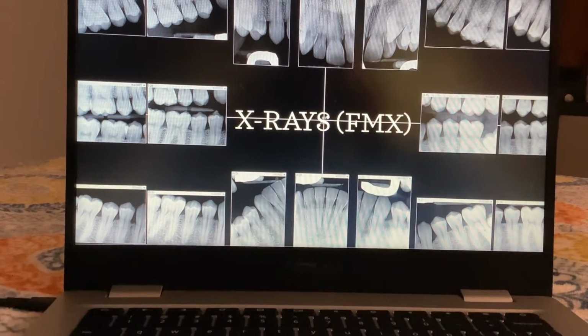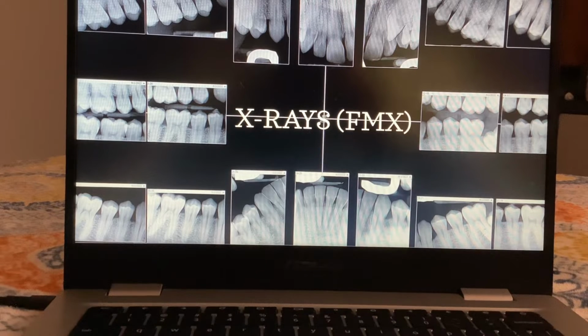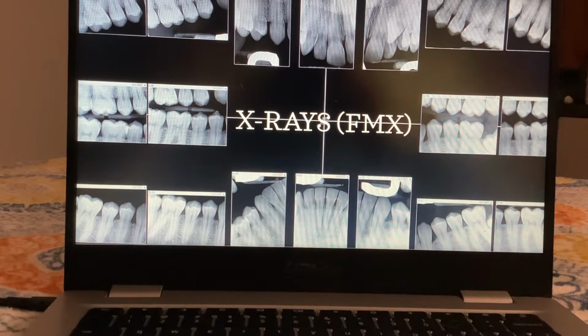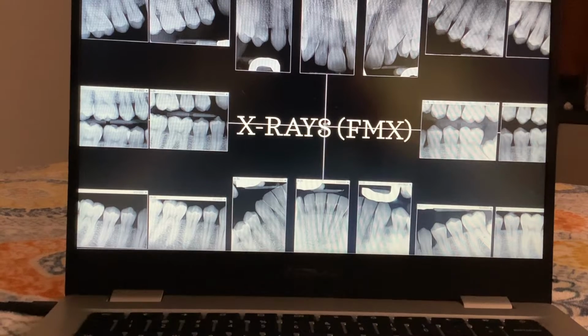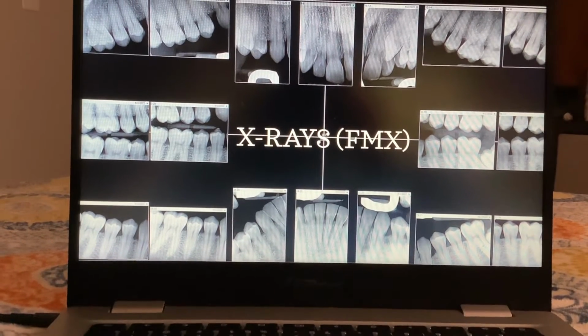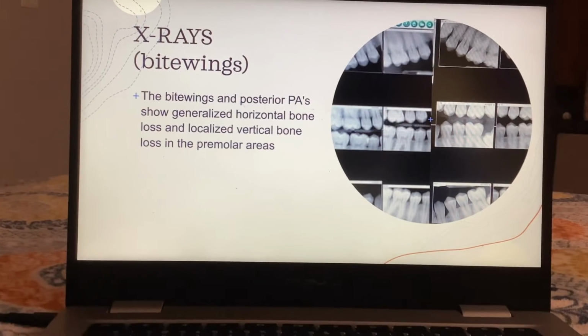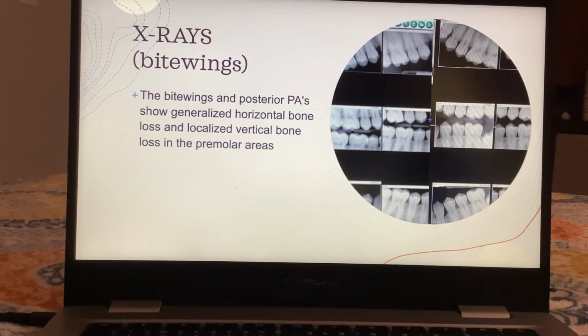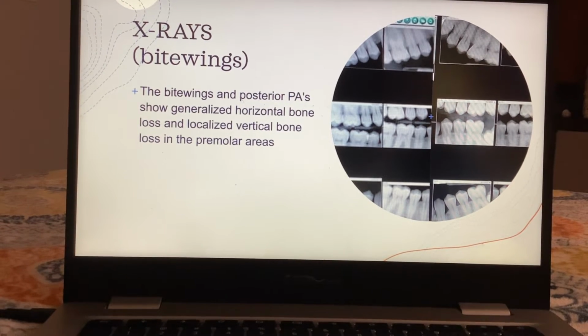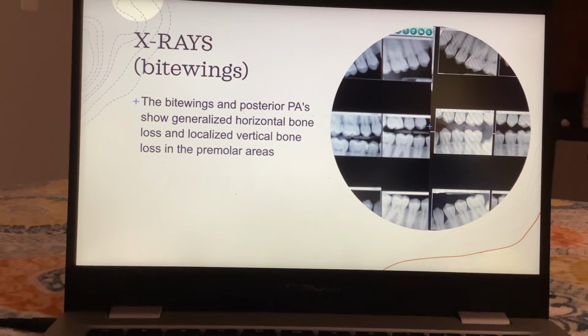Here's his x-rays here. You can see some bone loss in the bite wings there, next to his premolars, and just overall generalized bone loss. So the bite wings and posterior PAs show the generalized horizontal bone loss and localized vertical bone loss in the premolar areas.